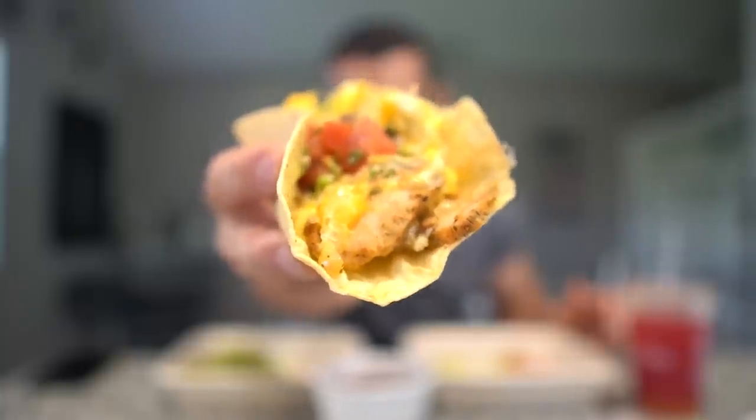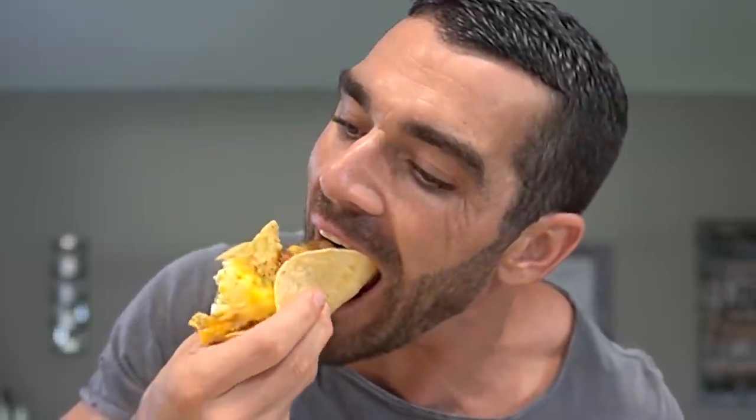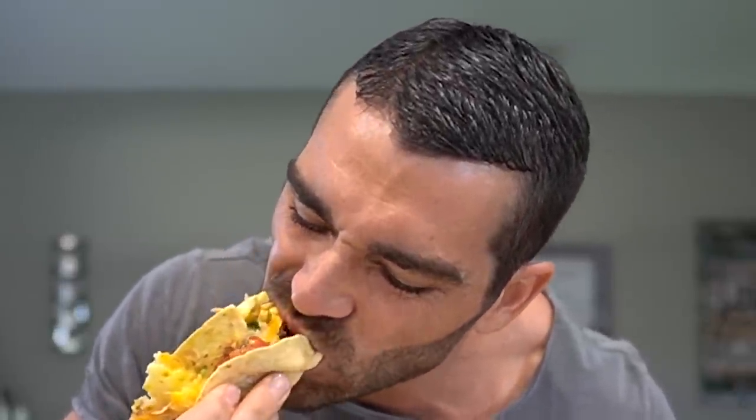All right, next up, taco or avocado toast? All right, we'll go taco since the avocado toast is basically cold anyway. Check that out. Fresh pieces of chicken, we get egg, cheese, pico de gallo, avocado. Top it with some of these beans.